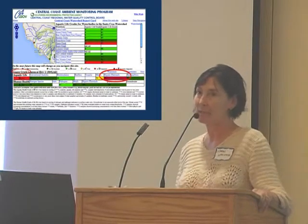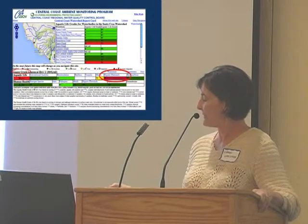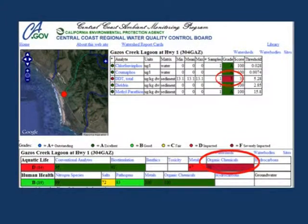And it's in the organic chemical sub-index that we're seeing a problem. And when we click on that further, it brings up the chemical list, some summary statistics on the data here. And you can see it's a DDT problem in that creek that's causing the problem.